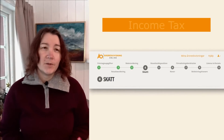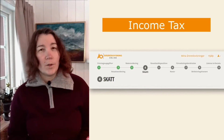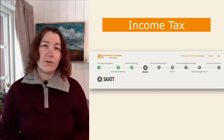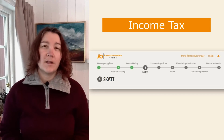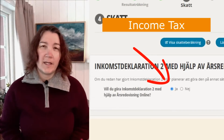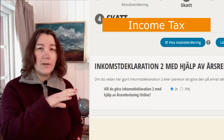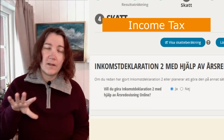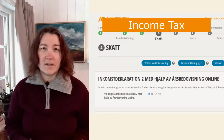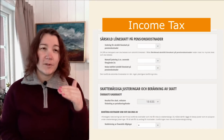And now we come to step 4, and that is where we look at the income tax. If you want to, you can use this e-service also to help you fill in your income tax return for your limited company. And then you click on this little box saying, yes, I want help with that as well. And the e-service will go and see in all the information from your bookkeeping, is there anything that we need to add here in the income tax return on special boxes as well. So that is what this section is about.